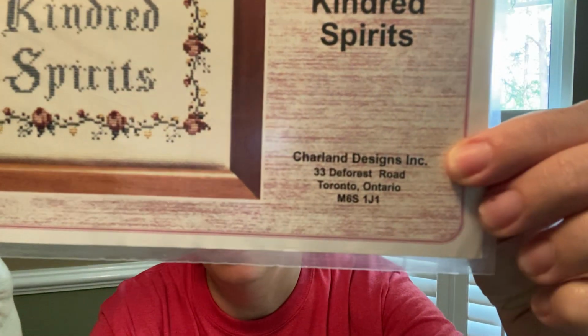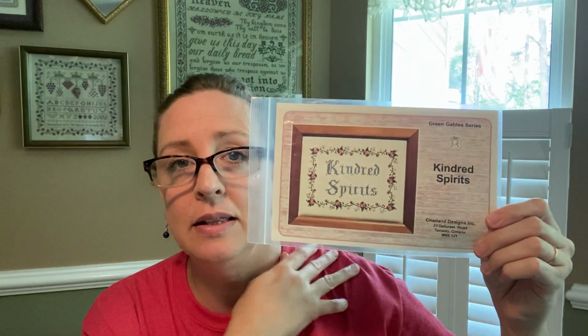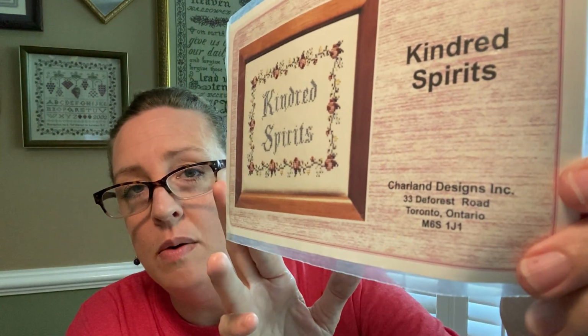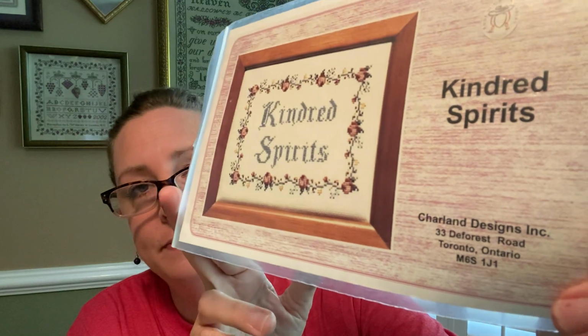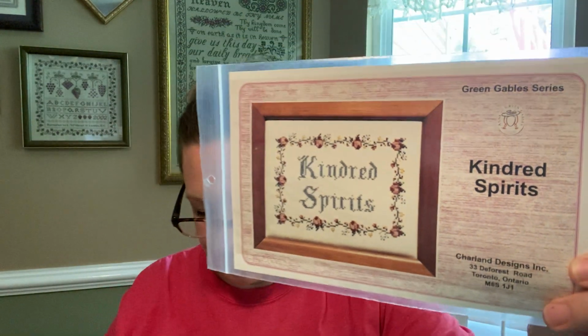Now, this is Kindred Spirits. This is the Green Gables series of Charland Designs right here. This is the one that got a lot of attention, and so I wanted to make sure you could see it. So it has the address there, but no website. So I'm assuming by that this is an older design.